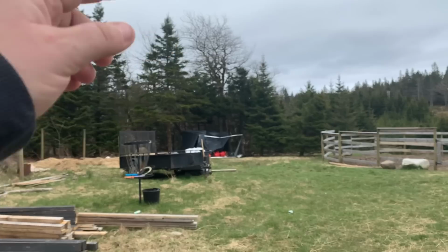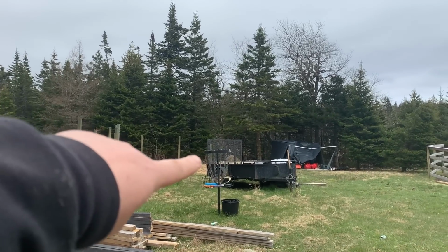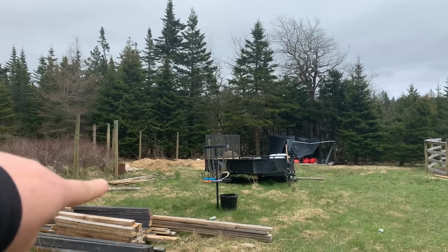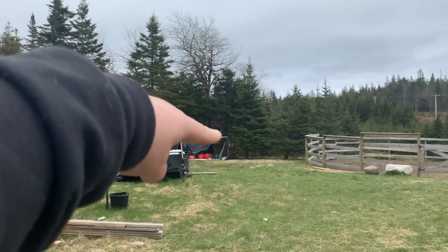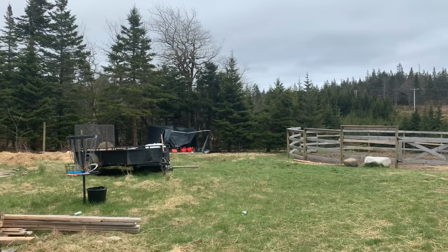This shed is being taken down. That obviously got stuck in the storm and kind of crushed down, but we were able to get the rest of these posts all put into the ground. And you can't see behind here, but we got all the rest of the posts that are going to close up that area also done and dug into the ground over there.